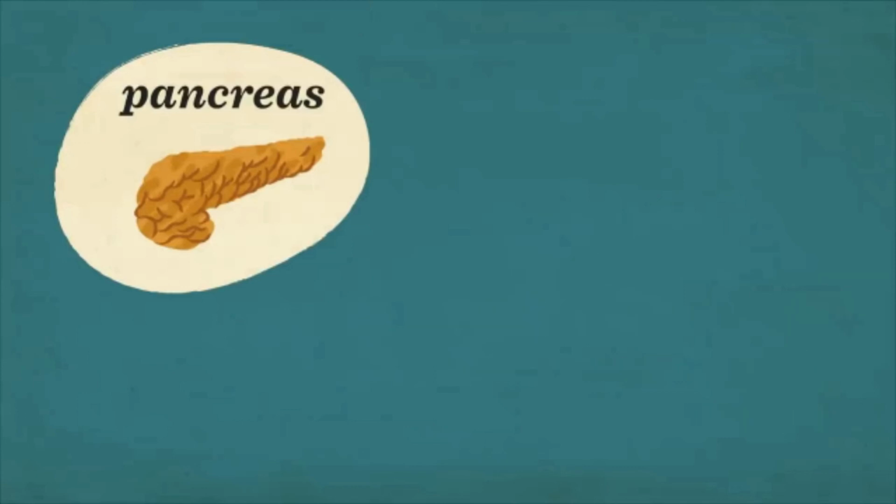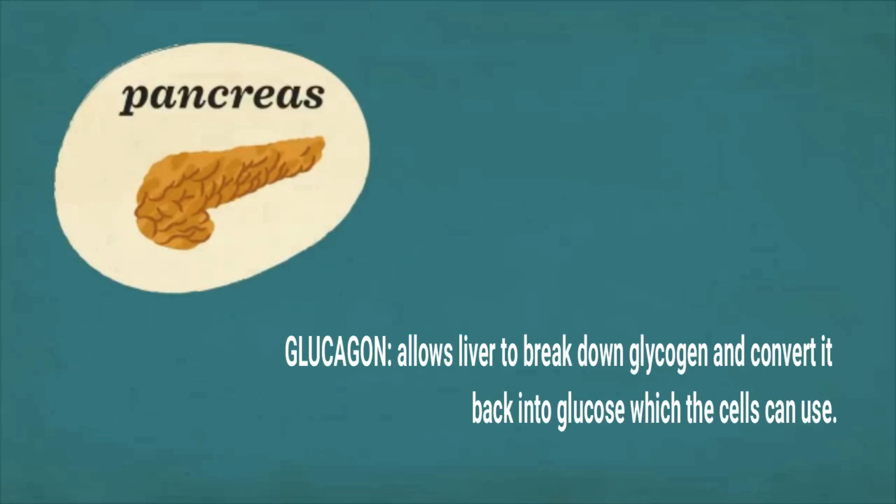When the blood sugar levels fall below the ideal level, your pancreas releases a different hormone called glucagon. Glucagon makes your liver break down glycogen, converting it back into glucose, which can be used by the cells.